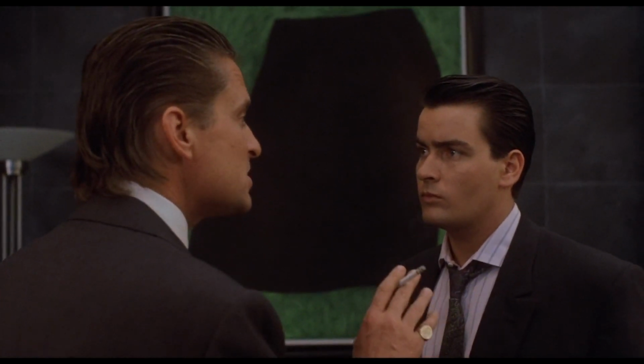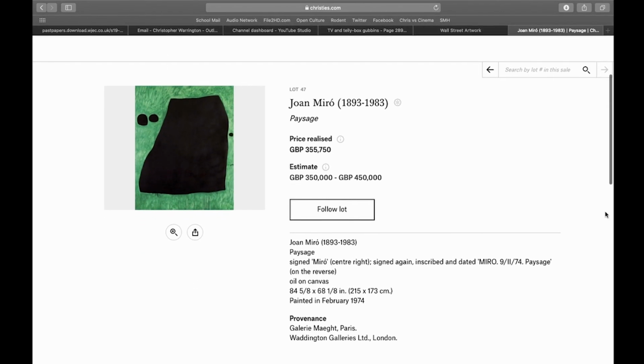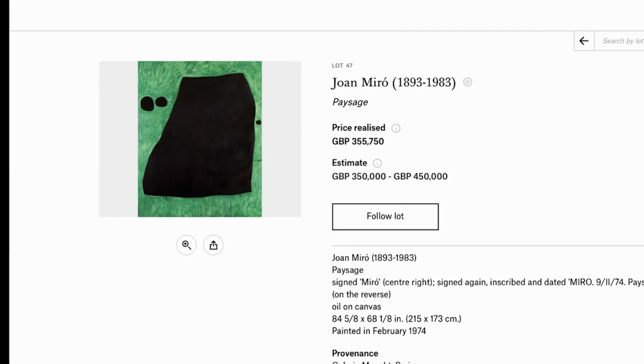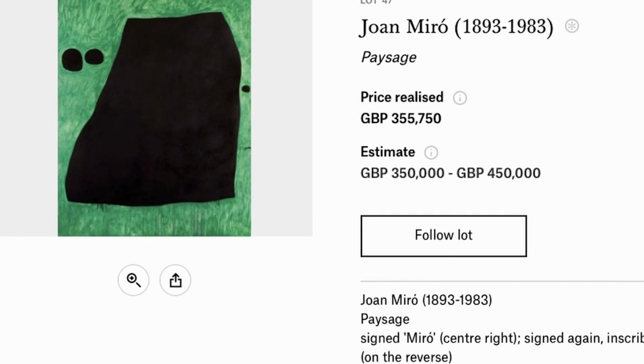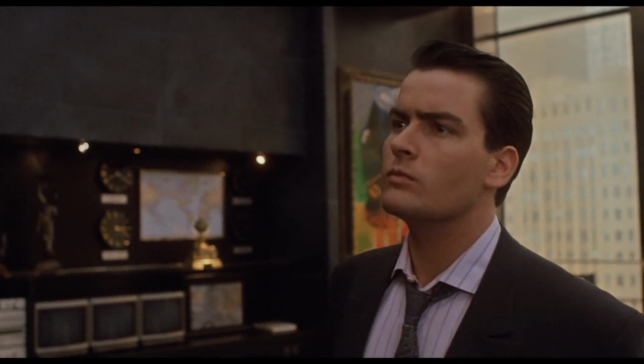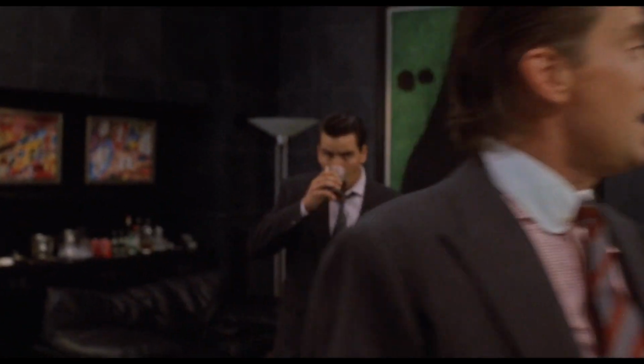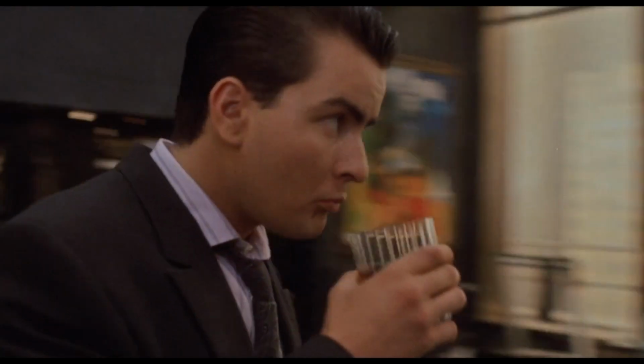Gordon is a little off on the pricing. We managed to track its last public appearance where it sold for £350,000, way back in 2001 at Christie's. So, what? Gordon likes art? No. No, it appears that Gordon doesn't care about art in the conventional sense. In his own words, he's not a collector. He's an owner. I create nothing.